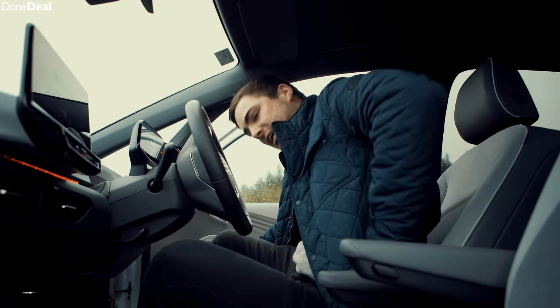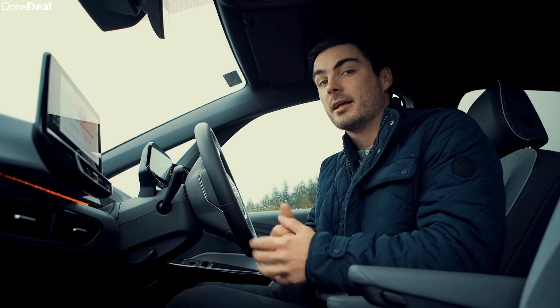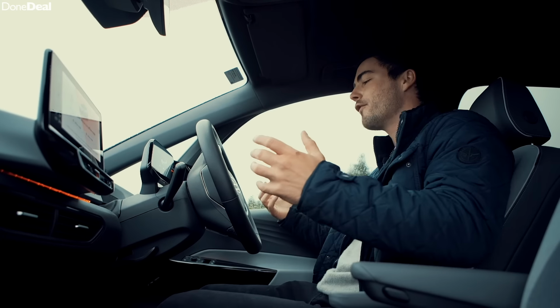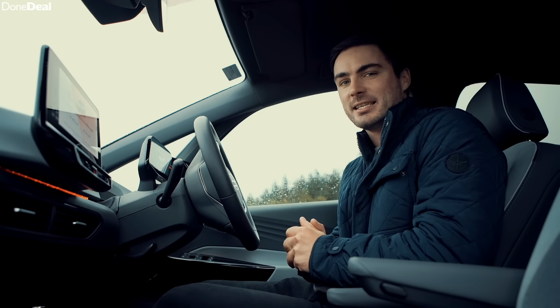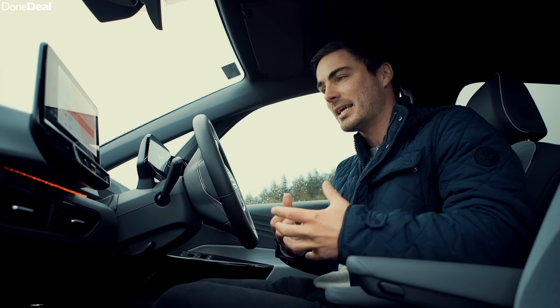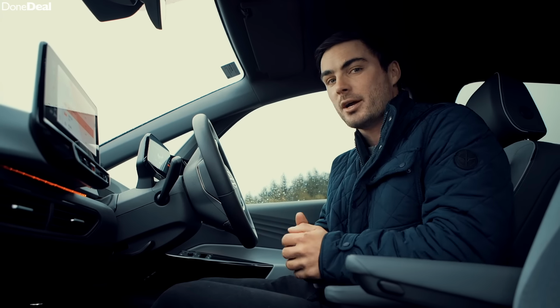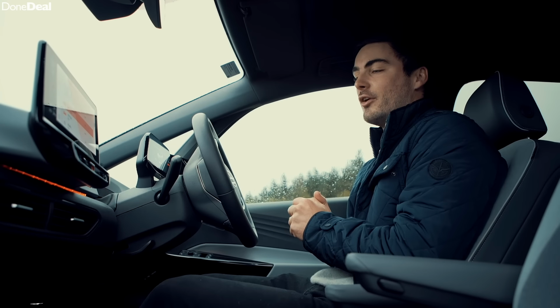So the inside of the ID.3, you kind of have to take a bit of a leap up into it, as due to the batteries, the floor is a little bit raised compared to something like a Golf. Now overall, first impressions as you sit into this are it's very nice, it's very minimalistic, it's simplistic, but it's also futuristic, and I don't think I could fit any more istic words in there. But it is a very nice place to be.